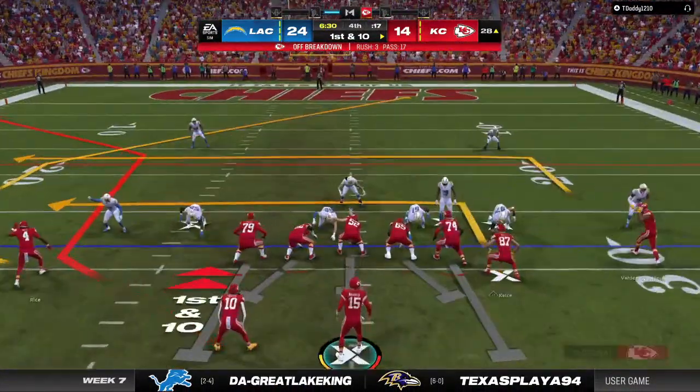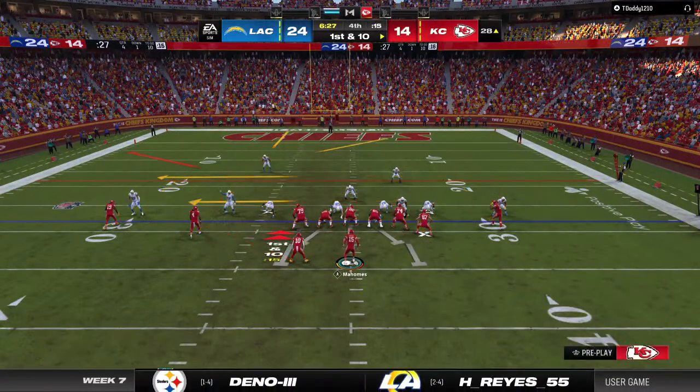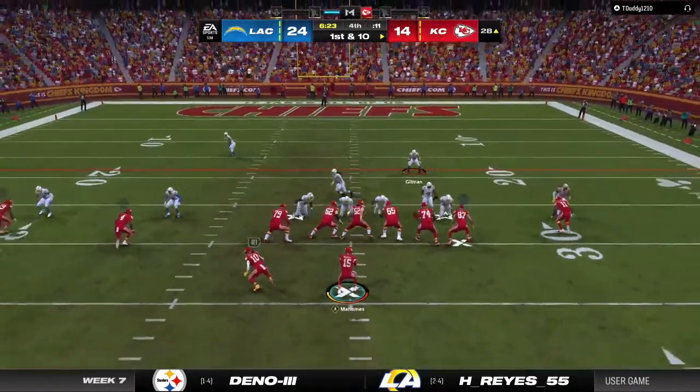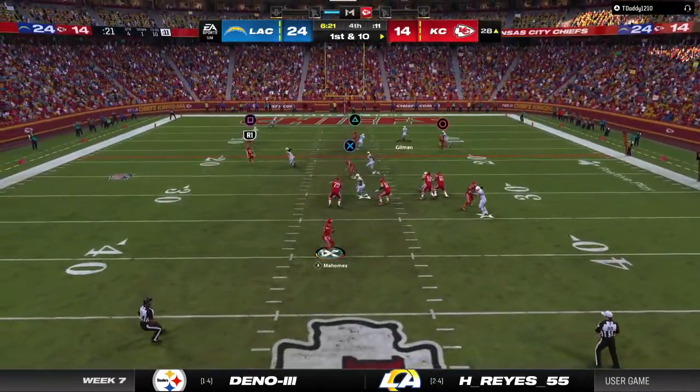They know that they need to get at least 3 here to get it back to a one-score game. But I can't imagine that in their huddle that they're thinking at all about getting a field goal. They want to get into the end zone and then try and get the ball back again.